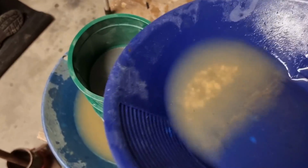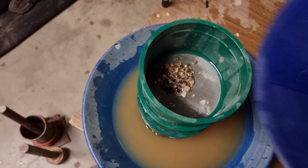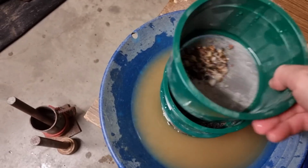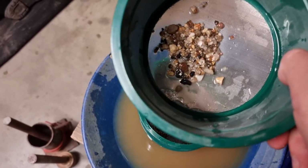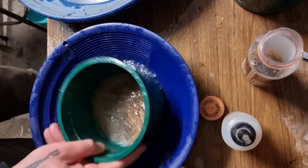Because I'm working under a yellow light, I can't see gemstones properly, so I'm just going to tip all the concentrates into the 50 mesh screen at the bottom. And at the end, we're going to go through that and see what kind of gems we get. Next, we have our plus 20 mesh.